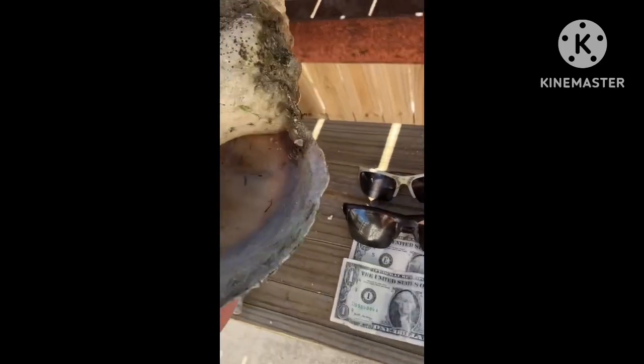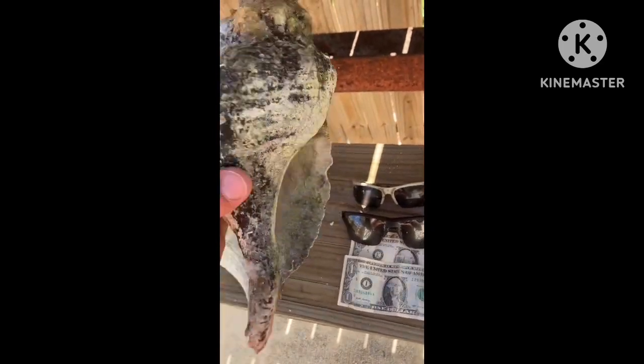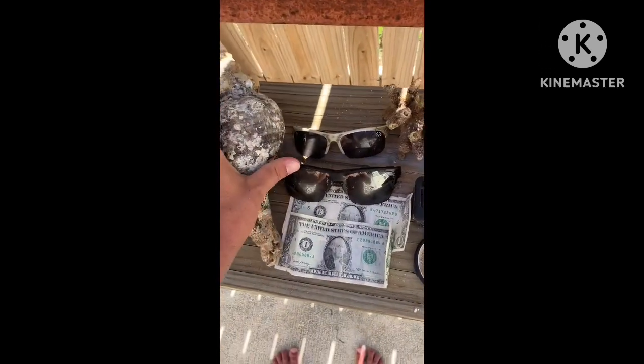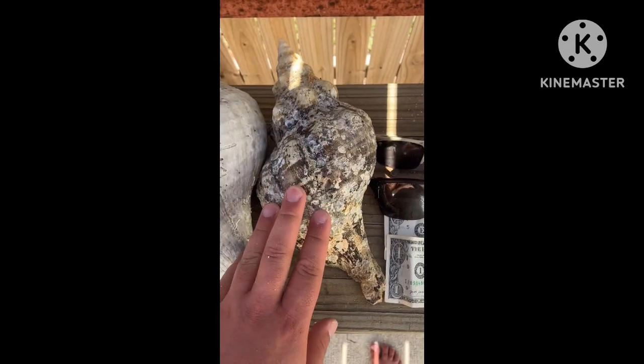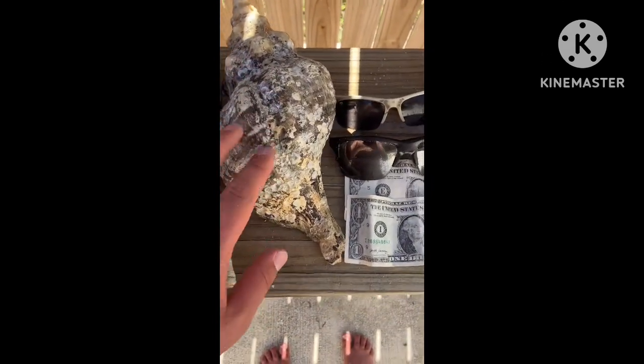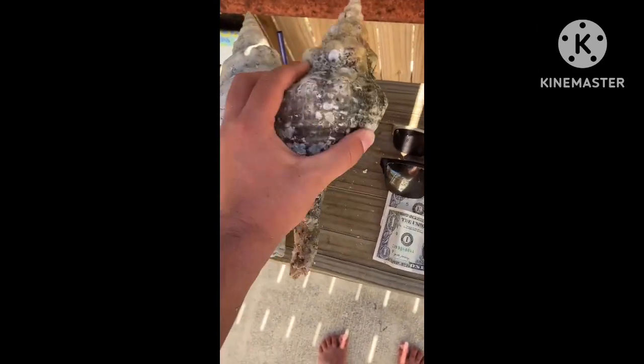Found another one right here, another horse conch. This one's complete, but definitely beat up. Some algae and stuff on it. I'll let it just sit in the sun for a little bit, and it'll get cleaned off. The ants and different bugs will clean them off and eat the stuff that I guess was alive on it maybe. Find them both clean out, obviously.